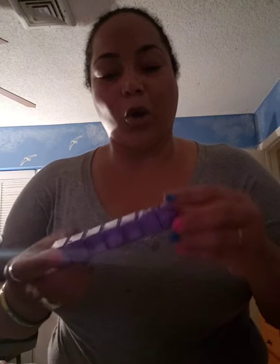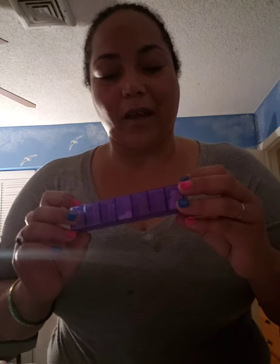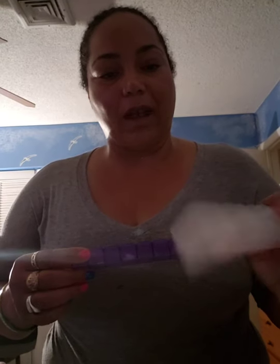The only thing is that it has color. It's purple. So you can't see through it so well like the clear ones, like these. These you can see through. You can know if you took the medicine or not. That's the advantage of the clear ones, is what I find. Whereas with the purple ones, you kind of have to know. You have to look carefully at it.